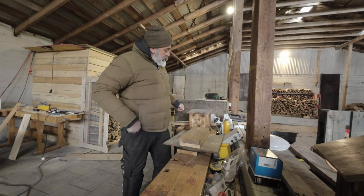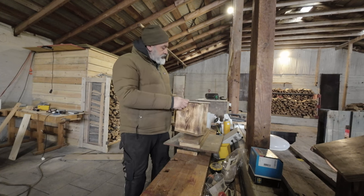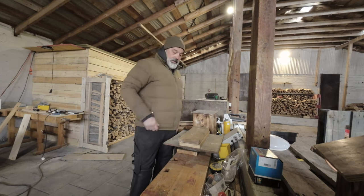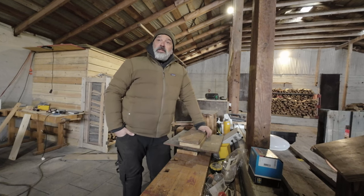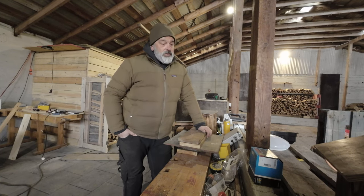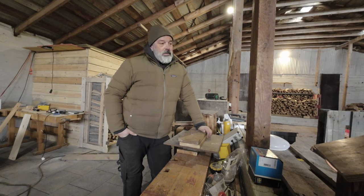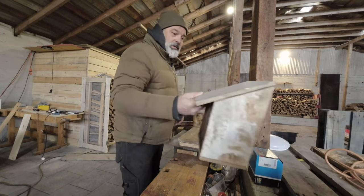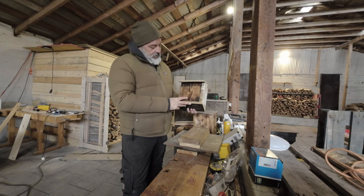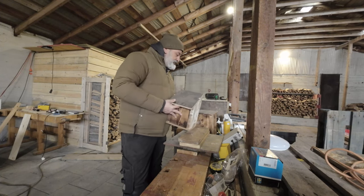I'm also making nesting boxes like this, and I'm putting them up in the forest to help the small birds to nest, and it's going to be interesting to see how that will go. Here's one design, and then we just put a hole here and hang it up in a tree.